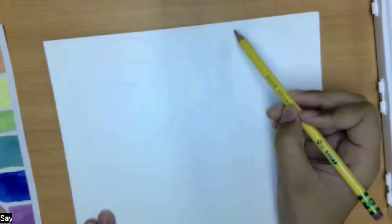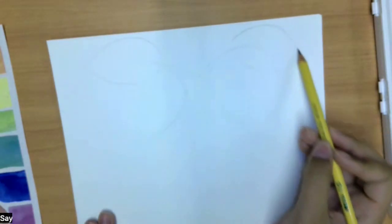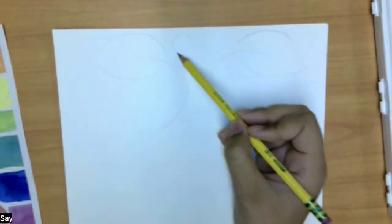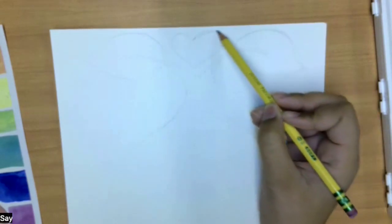And again on the other side. And everything I draw with the pencil is super duper light, like that, right? And we're gonna draw a heart in the middle. I hope you guys know how to draw a heart. It's okay if you don't.